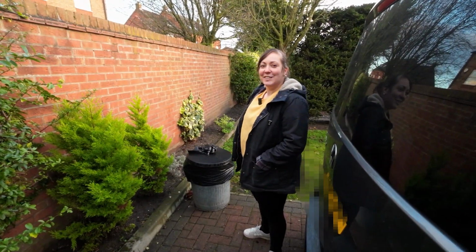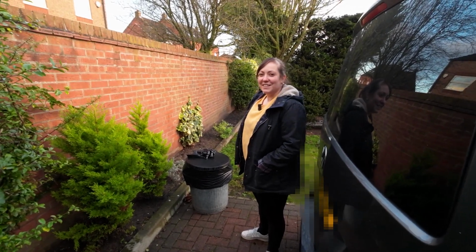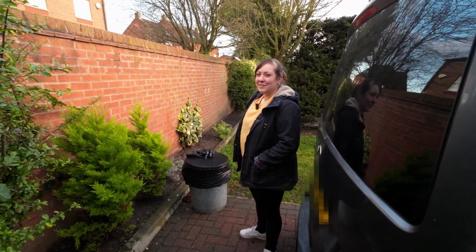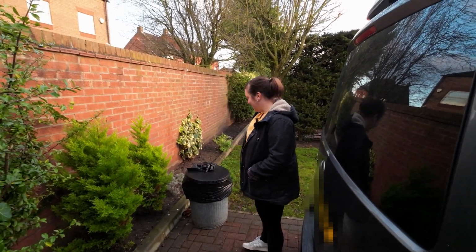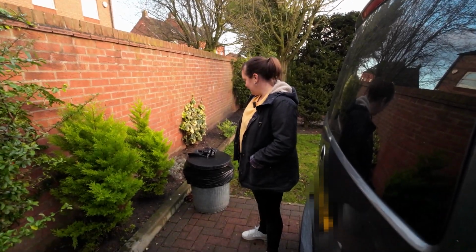No, I love it because you struggle for a bin when you've got a small camper van. You end up sometimes having to leave it outside, and then you worry about little noses getting in there, like mice and stuff. So we have a tiny little bin, which means we have to keep emptying it. So that's great for us.